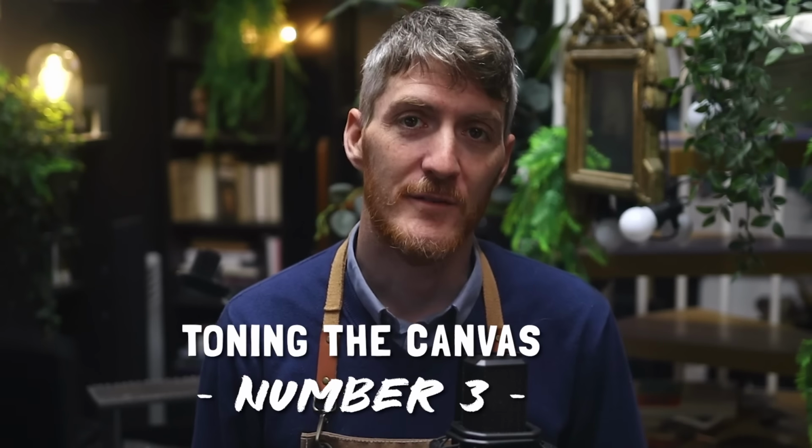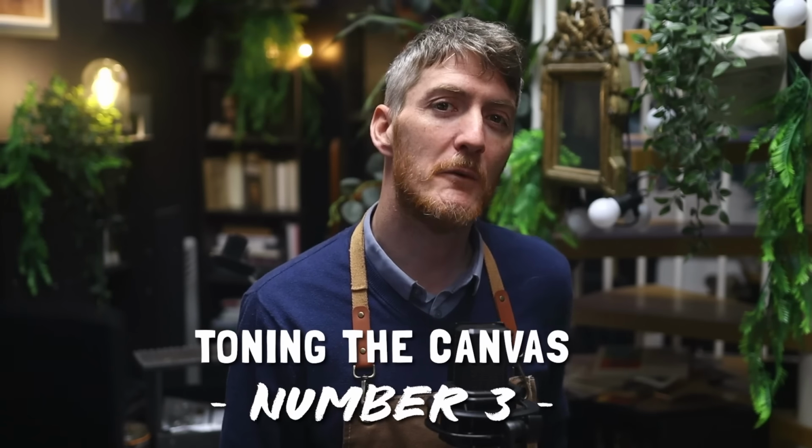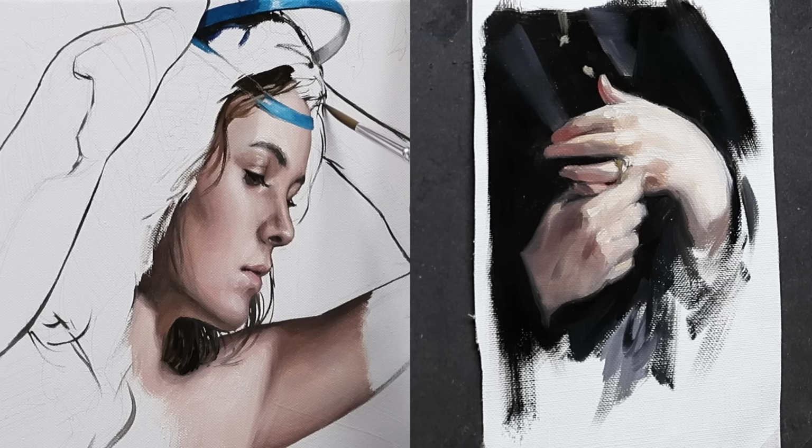Number 3, toning the canvas to kill the white. Most pro artists rarely start on a stark white canvas. This is called the white scream of a fresh surface. It makes it very hard to judge the values properly, because compared to a white, everything looks very dark. That often leads to paintings that don't really have great values. The problem with that is that a painting without great values is not a great painting. Now, don't get me wrong, it's possible to paint on white directly, and I've done that in the past, but I would say that it's twice as difficult.